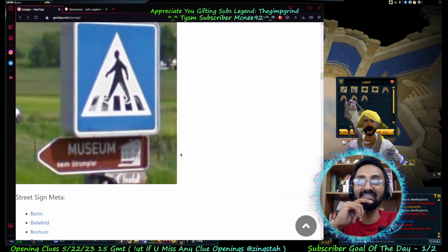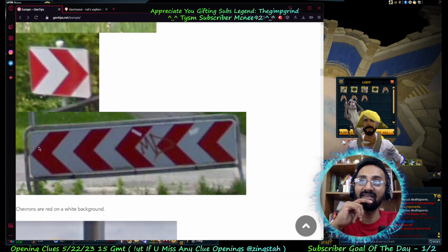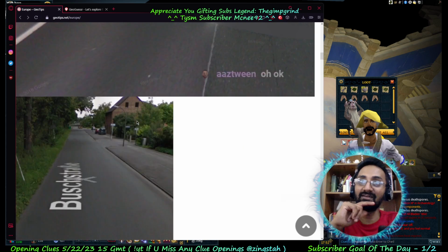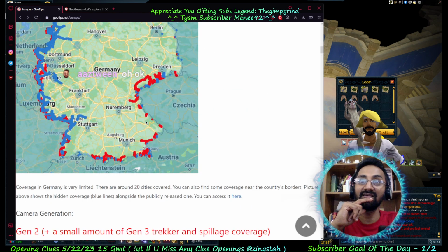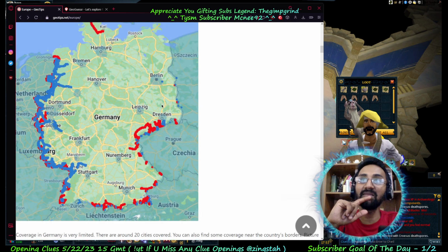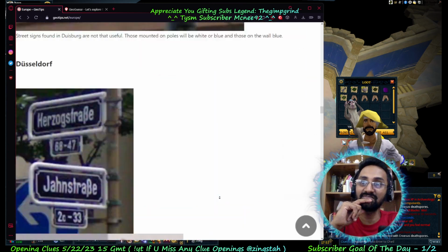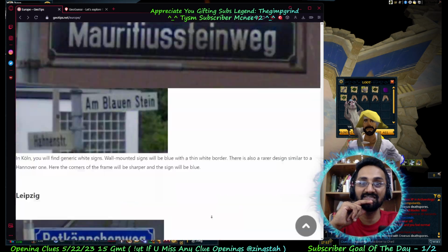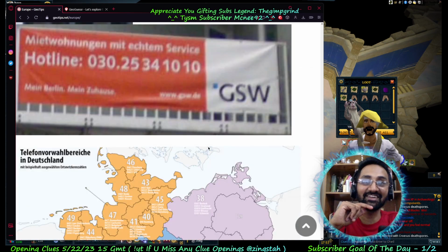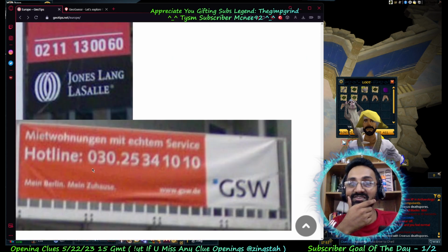Germany. Wait, I think they showed a little bit of signs. They're yellow. Has these little red and white ones. And they're only at the very side, basically. There's not many, in Berlin and the main cities. Yeah, they look very generic, right? So I don't know.